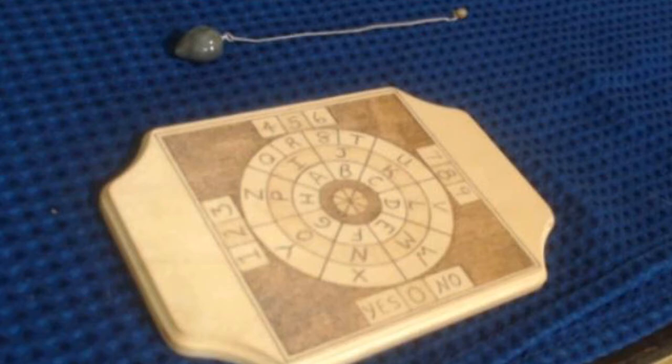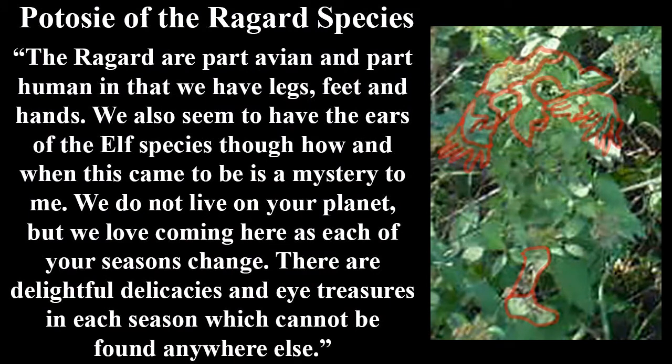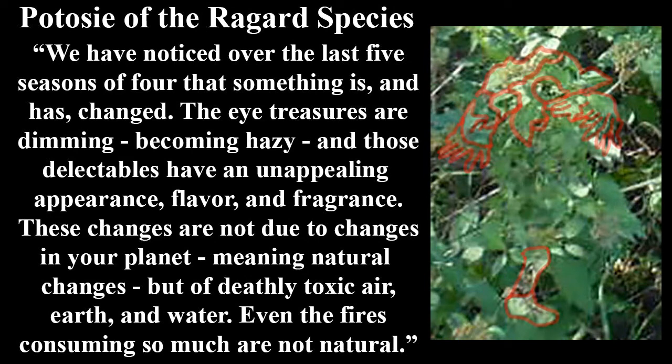So let's see what the rest of Potosie's message is. Potosie of the Ragard species says, the Ragard are part avian and part human, in that we have legs, feet, and hands. We also seem to have the ears of the elf species, though how and when this came to be is a mystery to me. We do not live on your planet, but we love coming here as each of your seasons change. There are delightful delicacies and eye treasures in each season, which cannot be found anywhere else. We have noticed over the last 5 seasons of 4 that something is and has changed.